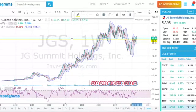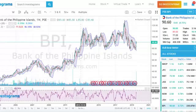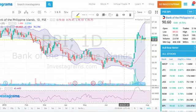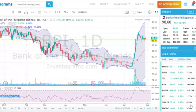Anything else? Do you have any stock you'd like us to review? BPI. BPI in the weekly time frame, you're already at the resistance area. But for the daily, it's starting to form a support here. Let's just be careful if tomorrow it goes lower than that. The next possible support is around the 86 area. We just observe. But either way, BPI is BPI. Very, very stable.